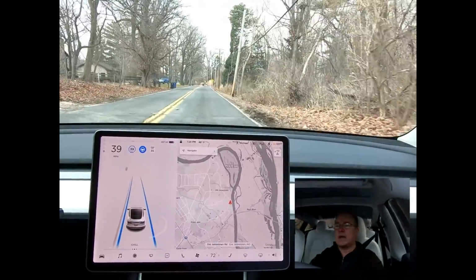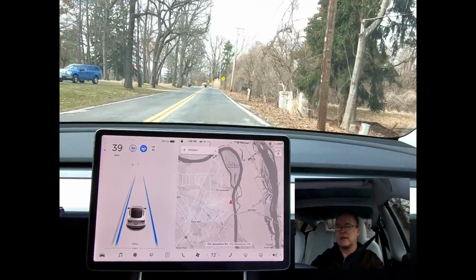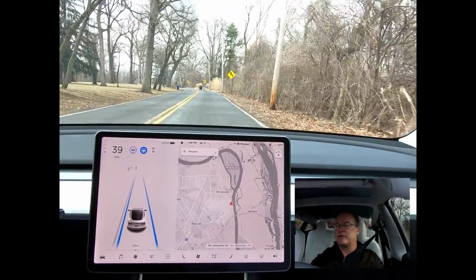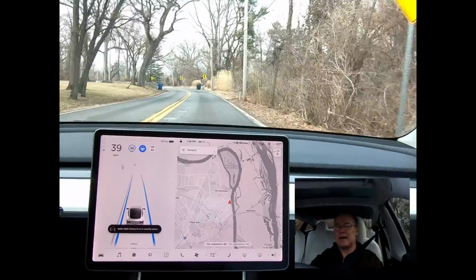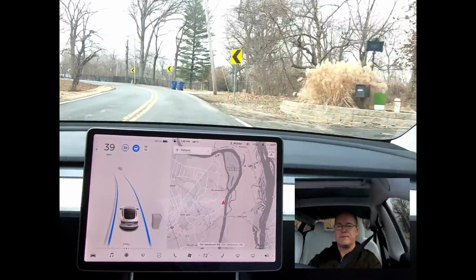Some pretty cool houses back here. I wish you could see them, but I need to make sure that I stay focused on the road as we're having all of these turns back here in the back of Florissant.